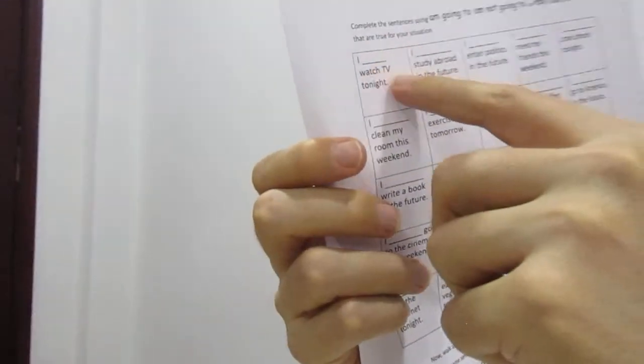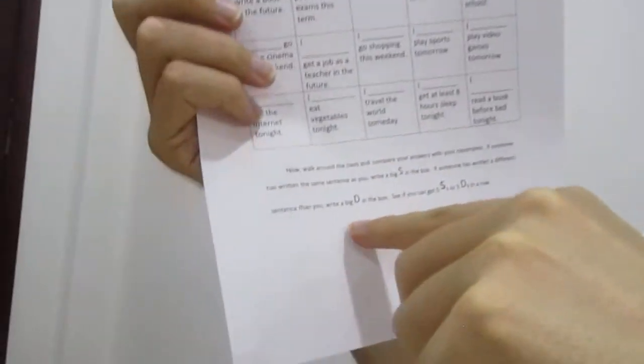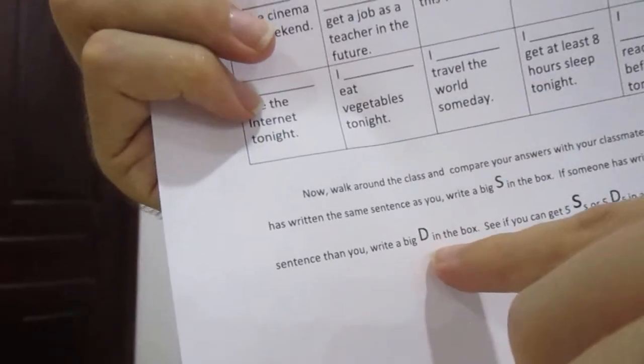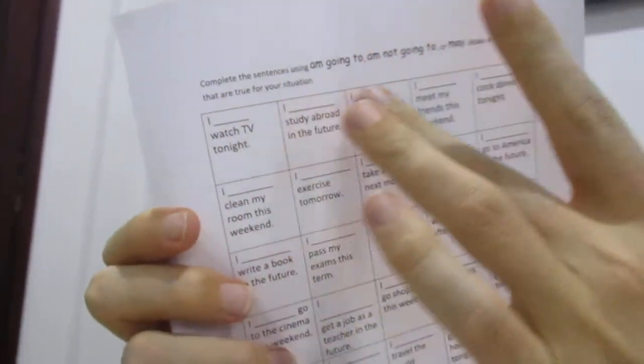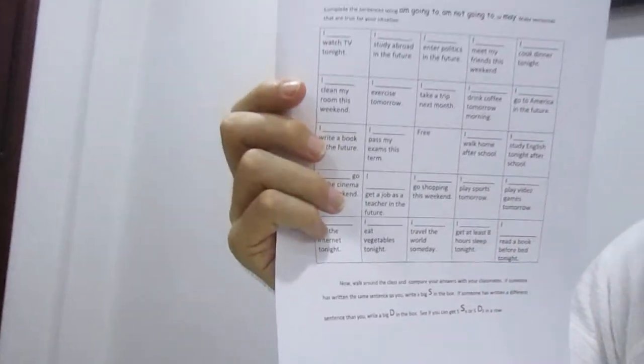So in this case, they compare answers with a classmate. And if they find someone who has the same answer as them, they write an S. If they find someone who has a different answer than them, they write a D. And they try and get either 5 S's or 5 D's in a row. But you can't have like SD, SD, S. It needs to be 5 in a row of the same.